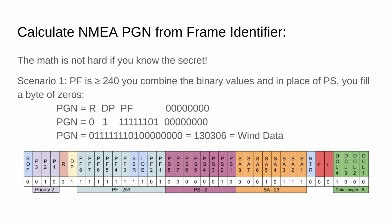If the PDU format field is over 240, you set the last 8 bits of the PGN to 0 when you're calculating it. If you didn't know that, now you know. You take the reserve bit and the data page bit and smash them all together, as we're showing in this little, horribly written diagram. We have a reserve bit, a data page bit, a PDU format field, and then 8 zeros when we are greater than 240. In this case we are greater than 240, so we take our reserve bit, which is 0, bloop. We take our data page bit, which is 1, bloop. We take our PDU format field of 1s and 0s.